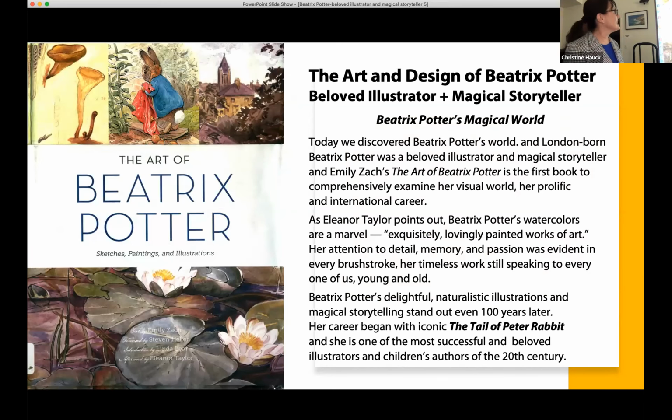So today we discovered Beatrix Potter's world, and London-born Beatrix Potter was a beloved illustrator and magical storyteller. Emily Zach's The Art of Beatrix Potter is the first book to comprehensively examine her visual world, her prolific and international career. As Eleanor Taylor points out, Beatrix Potter's watercolors are a marvel, exquisitely, lovingly painted works of art. Her attention to detail, memory, and passion was evident in every brushstroke. Her timeless work still speaks to every one of us, young and old.